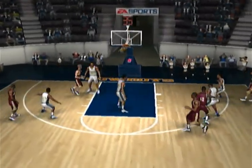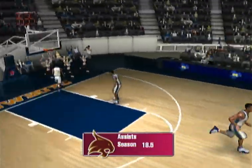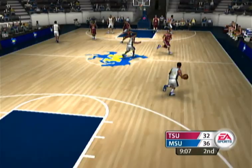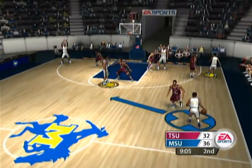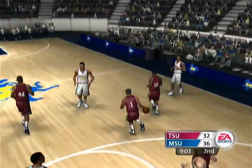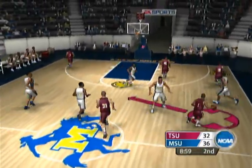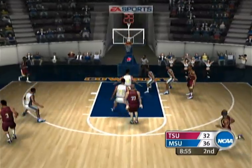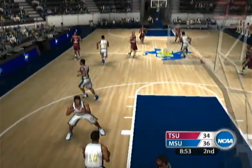He shoots from outside. He sinks another basket. What are they going to do with this guy, Dick? I don't know, Brad, but they better do it quickly. Number 15 receives the pass. And on the drive, trying to throw it in, he shows the sweet touch.